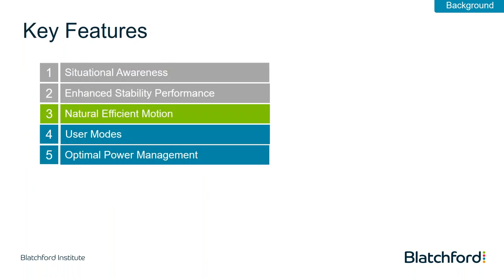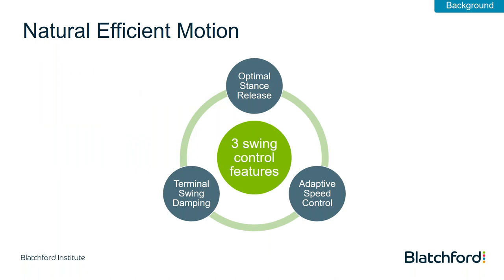Moving on to the natural efficient motion. I said before, we're using the pneumatic cylinder, which is unique to the Orion 3, to actually control swing phase for the amputee. So the pneumatic swing control actually controls how the heel rises or the flexion in the leg, and then we have hydraulic dampening which stops terminal impact.